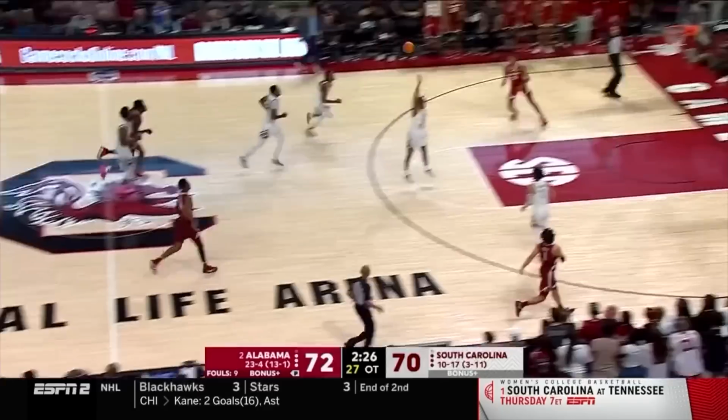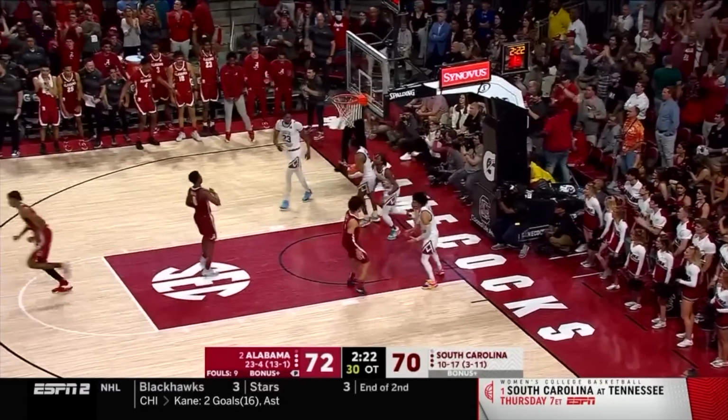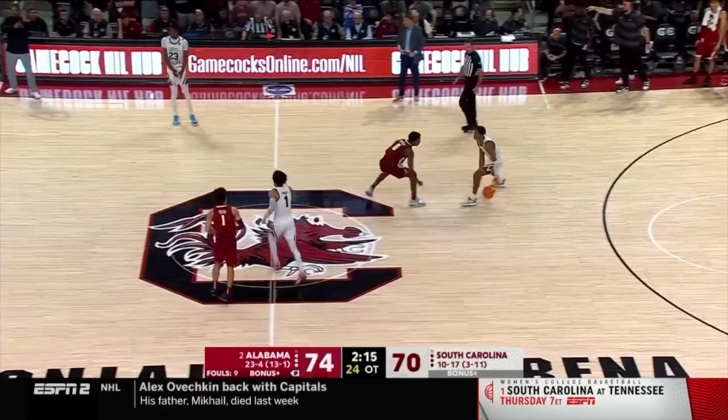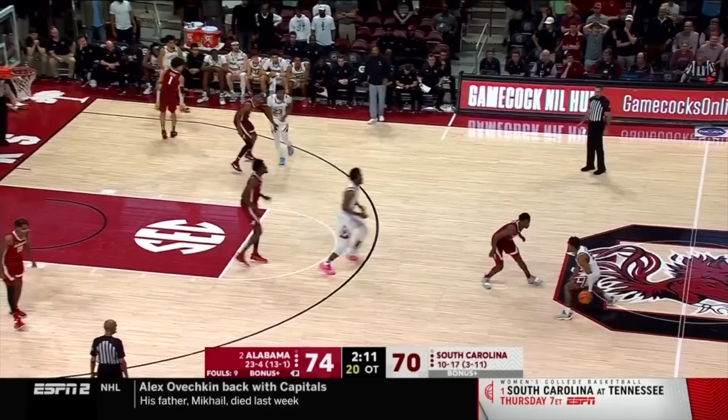If you're G.G. Jackson, would you be better suited taking that? Clowney on a 2-hand slam the other way. I call that the pass was the eyes of the receiver. And in that situation, can Gray make that catch in traffic? 6-0 run for Alabama here in the overtime session.